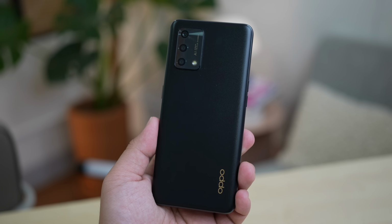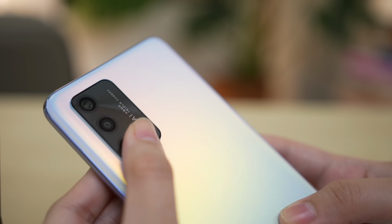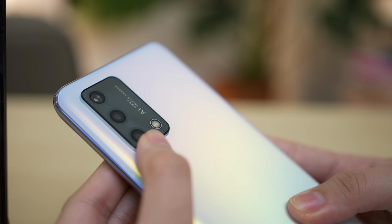So again, design-wise, it's very simple. But then again, why make it complicated, diba? Okay sa akin yung design. Lalong-lalo na rin yung kanyang camera. It's not too protruding, which is good. And okay naman siya sa akin. I have no problem at it at all.